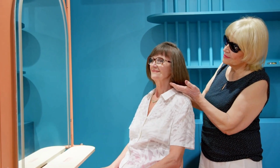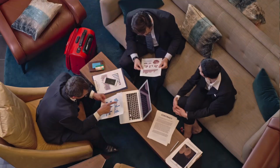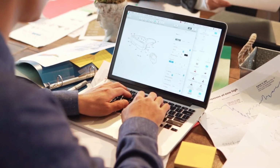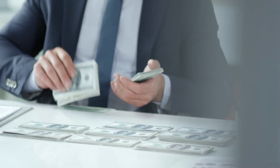There are many companies that specialize in providing customer service for businesses. They can handle everything from answering phone calls to dealing with complaints. This frees up your time so that you can focus on other aspects of your business. Outsourcing your customer service can be a great way to save money and time. It also allows you to focus on other parts of your business.